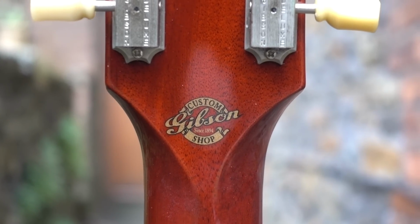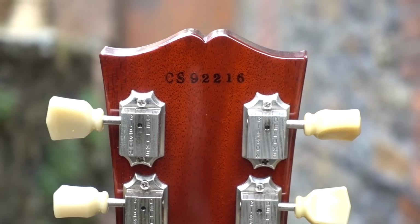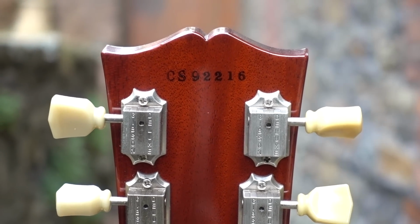As I said, at a certain point, they ceased to be branded as Custom Shop. They did away with the CS serial numbers and the Custom Shop logo on the back of the headstock. And from then, what I've actually found online is they're branded as just Gibson, with the F hole on the truss rod cover, which is indicative of Gibson Memphis being in charge of the ES line of guitars, and the serial numbers have moved over to an ME serial number.